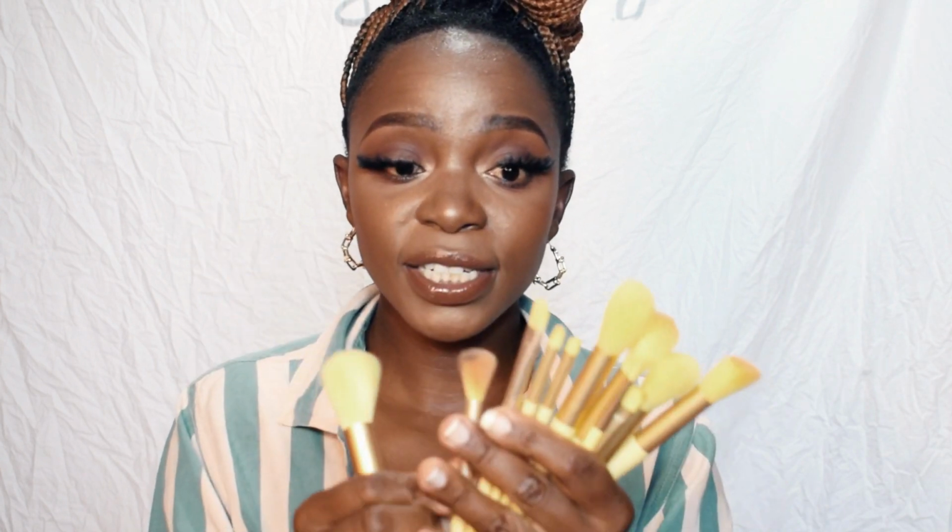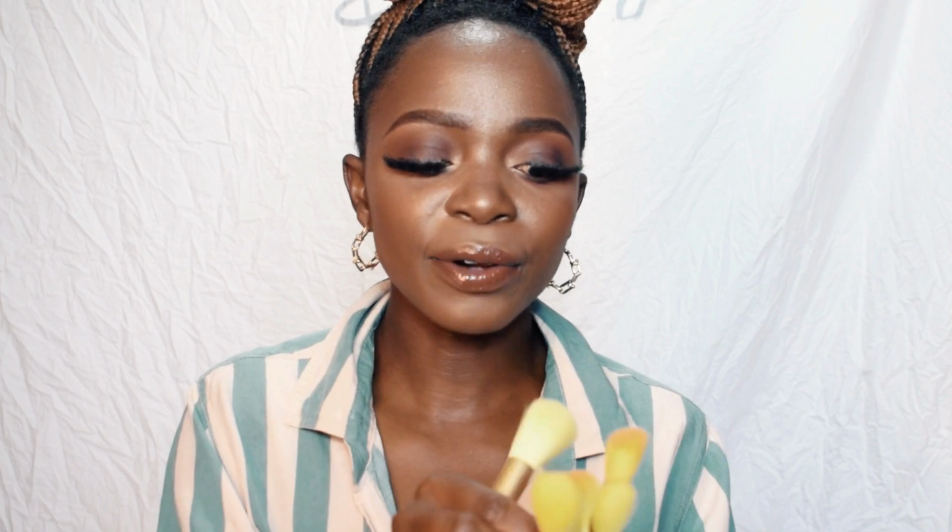You have your powder brushes here, you have your eyeshadow brushes here. I think it didn't come with a spoolie brush. A spoolie brush is like 50 shillings, but it does come with a concealer brush for cleaning out your eyebrows. And you just go around looking for things that will help you.